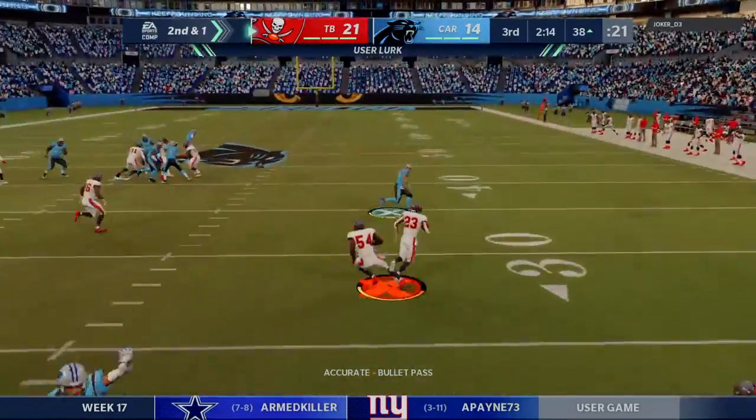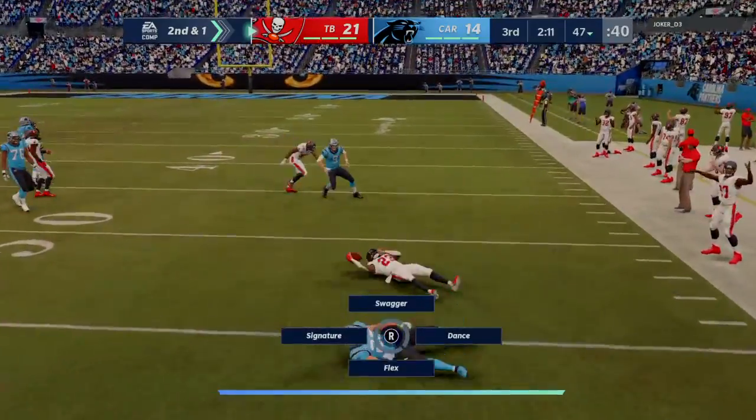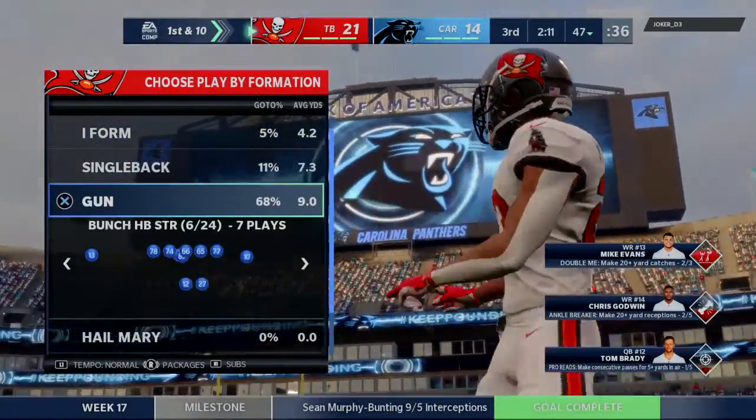Looking for Thomas, but that's intercepted. Picked up by Sean Murphy Bunting. And he'll take this back all the way up past the 45-yard line. By the Buccaneers. That pick, his 9th on the season.